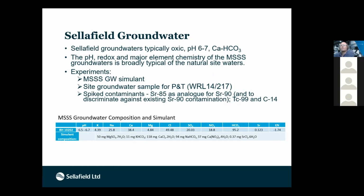We actually used strontium 85 as an analog to strontium 90 just for speed of analysis, and also to discriminate against the strontium 90 that was already in the soil samples. And we also spiked in Tc-99 and carbon 14.